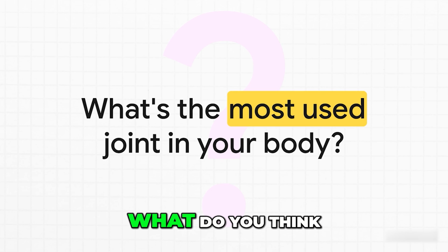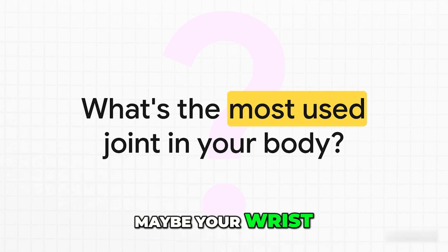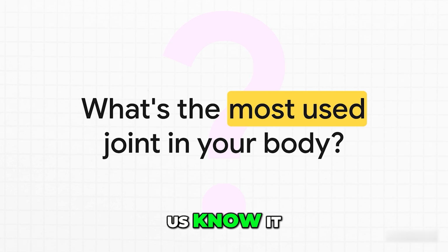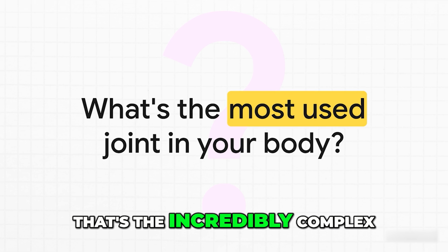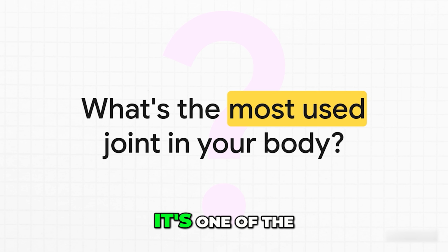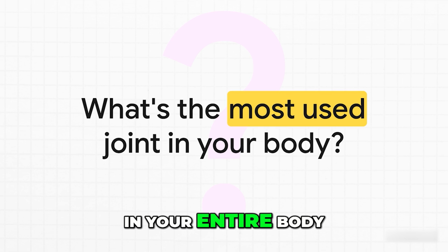So let me ask you, what do you think it is? Your knee? Maybe your wrist? Nope, it's actually the temporomandibular joint, or as most of us know it, the TMJ. That's the incredibly complex bit of machinery connecting your jaw to your skull, and yeah, it's one of the most frequently used joints in your entire body.